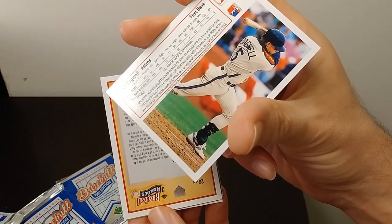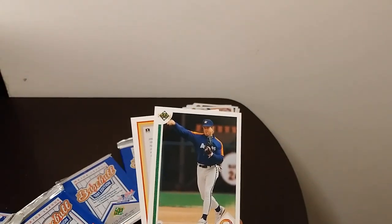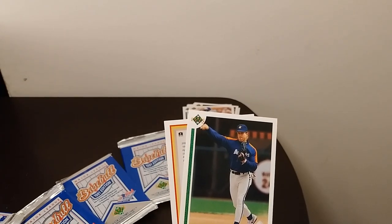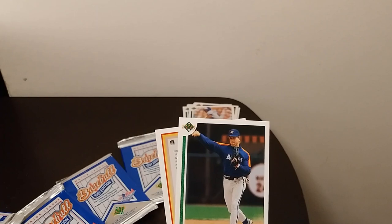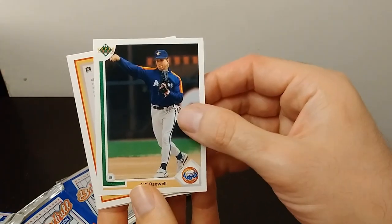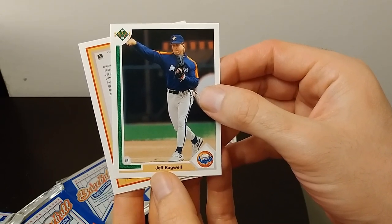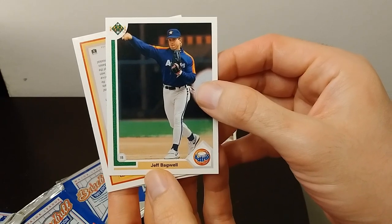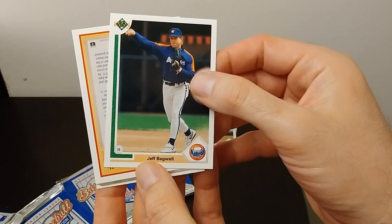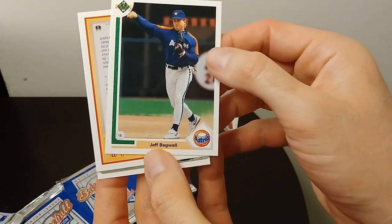He is a Hall of Famer. So that's an exciting card. I think I got distracted. That's why I'm holding the cards out of sight. Just admiring the card. Jeff Bagwell. This is my first Hall of Fame rookie card that I pulled since I started opening packs over the last couple weeks. I've pulled several Hall of Famers, but no rookie cards.